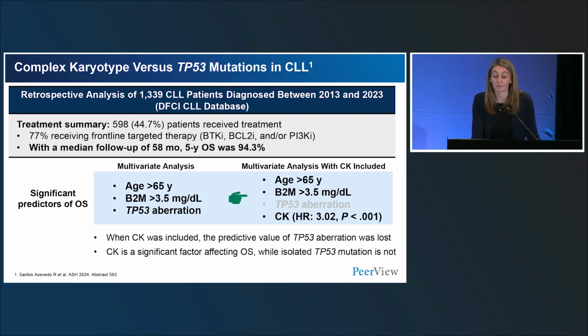I'll highlight an abstract from this ASH meeting that will be on Sunday, and this is a retrospective analysis of over 1,000 CLL patients over the past decade from the Dana-Farber CLL database, looking at significant predictors of overall survival. In a multivariate analysis, age over 65 years, elevated beta-2 microglobulin, and p53 aberrancy were found to be significant predictors. However, when complex karyotype was included, the predictive value of p53 aberration was actually lost, and complex karyotype was a significant factor affecting overall survival, while isolated p53 mutation is not.